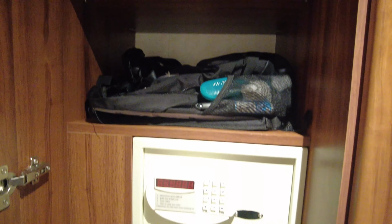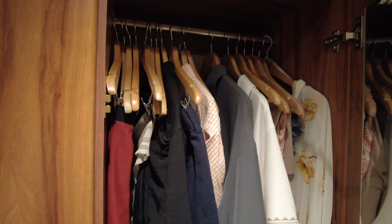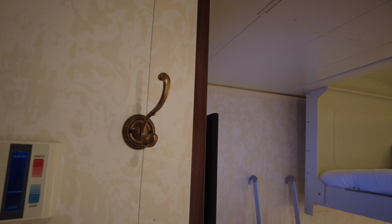They only have like two closets here. This one has multiple shelves and the safe, and it has three drawers down there. Closet here, so you can hang up your clothes. And there's a full length mirror here. And they have three hooks here for you to hang your jackets, as we have here, or your lanyards if you want to. There's also a hook over here to hang your lanyards or whatever.